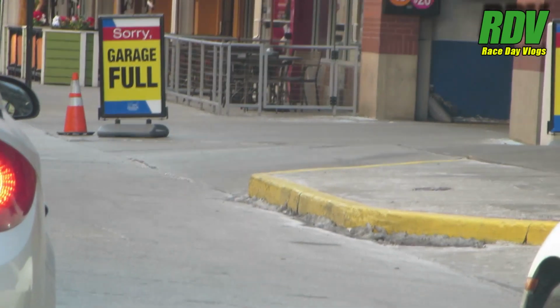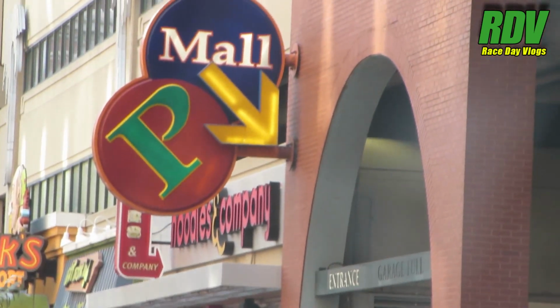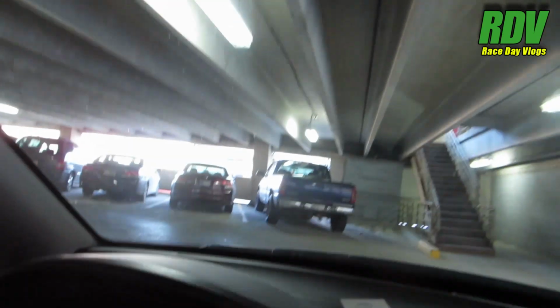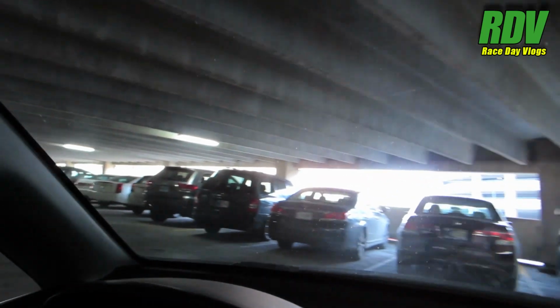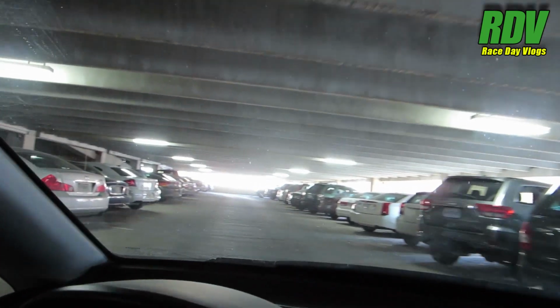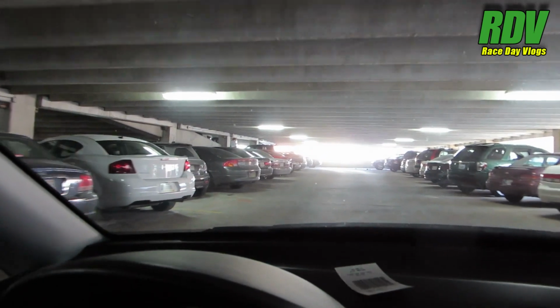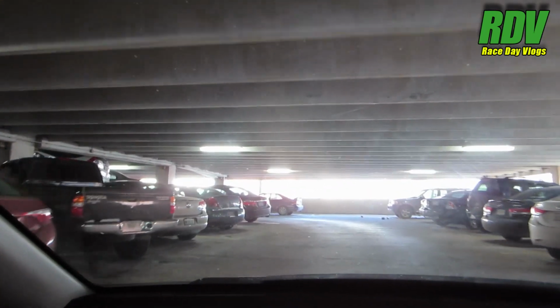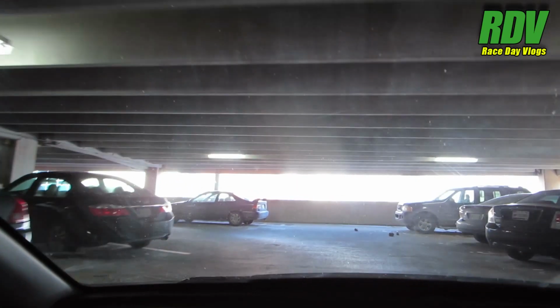That's gonna be our main problem. That's where I'd like to park, but it's full. Found a garage not too far away, a couple blocks. I'm gonna have to walk, but the biggest challenge now is finding a parking spot. Penthouse location on the roof.